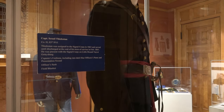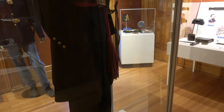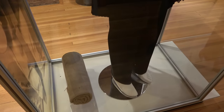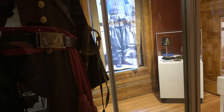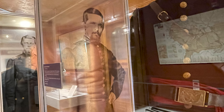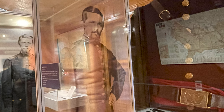These are cavalry weapons of the type used by the units that were raised in Erie. This is Captain Israel Thixton, 83rd Pennsylvania. His uniform, sword, his blanket. When we put this exhibit up, his family, who had loaned it to us, came in and they had no idea we had this photograph. His great-great-grandson looks like his twin.